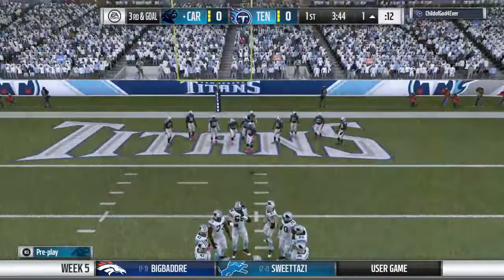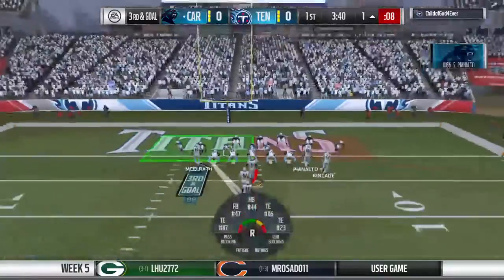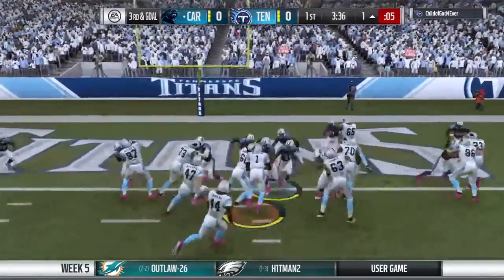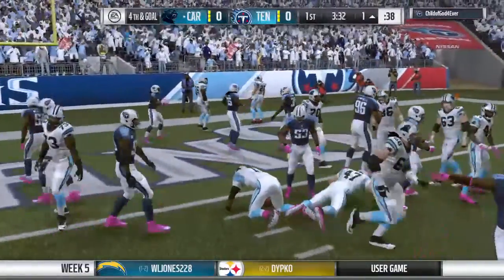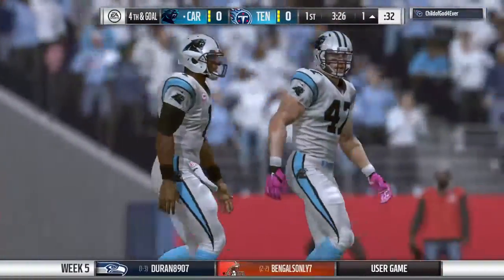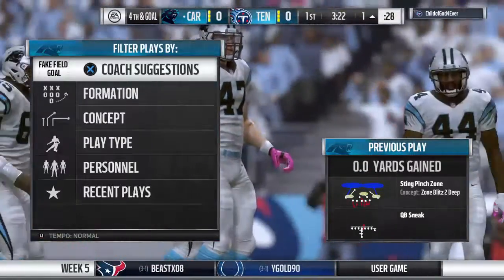Now the Panthers get set, 3rd and goal. And the defense has to account for Cam Newton on this play. And Newton's going to keep it. No gain on the play, and what to do now on 4th and goal. No gain? Quarterback sneak? Aren't you supposed to get something out of that? Yeah, needed a full yard there.